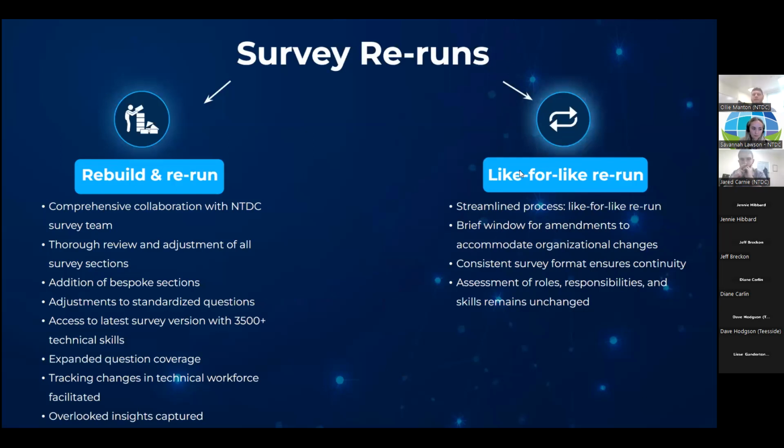So recently this year, as I said, speaking to the first universities about rerunning the survey, we thought, how can we make this dynamic? How can we make this fit for purpose, so that everybody gets what they need out of rerunning the survey? People might have different motivations for rerunning the survey, as people have different motivations for initially running the survey. So we've come up with a two-tiered approach.